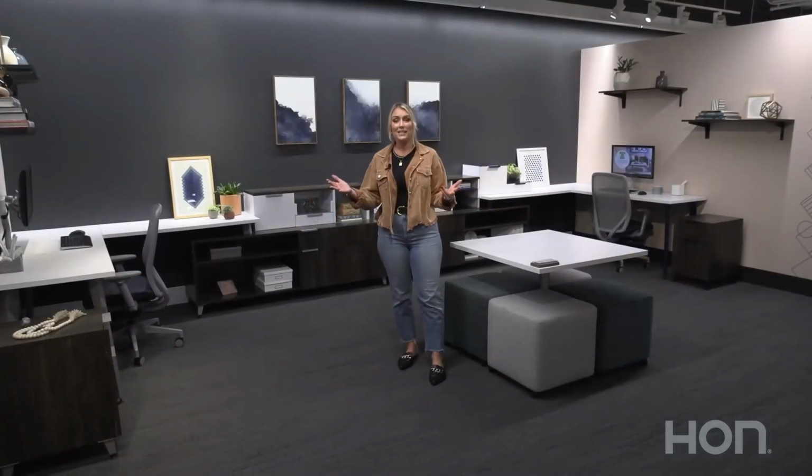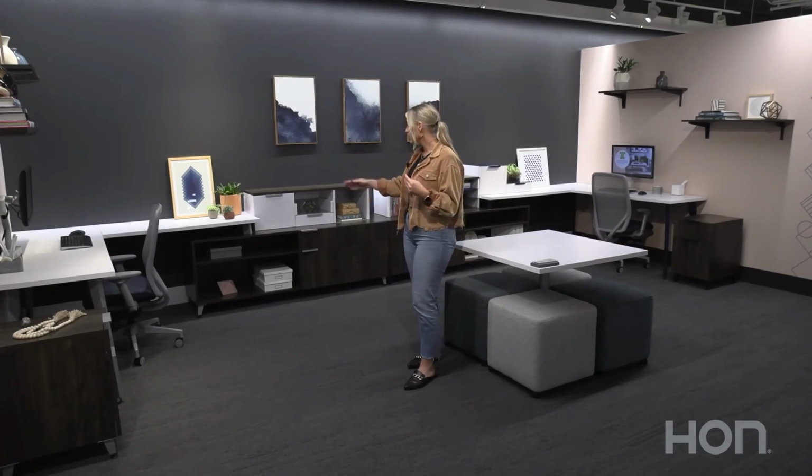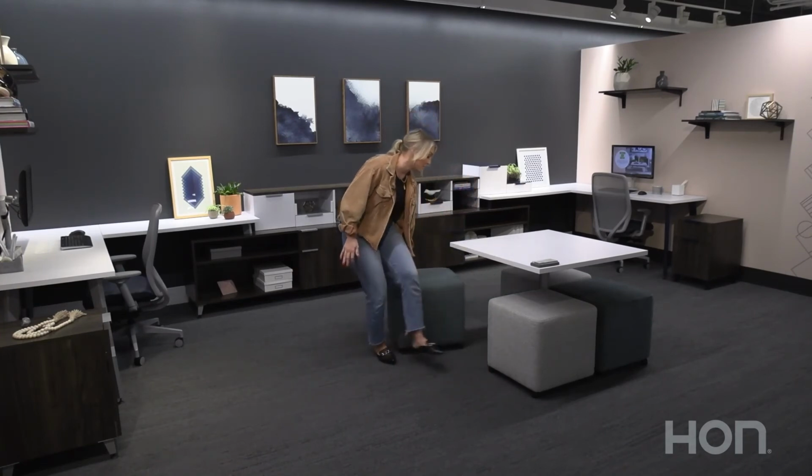In this vignette, you can see we brought over the same Voy furniture, but we're using it in a teaming application, still having that heads down work. With Voy, we have that mid-century modern aesthetic still, and we're layering our work surfaces and using our storage cubes to help store our personal items. After we've done our heads down work, we can come together over here and collaborate on our Flock Minis.